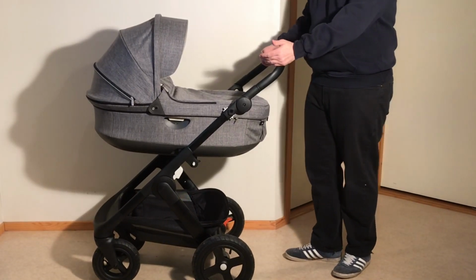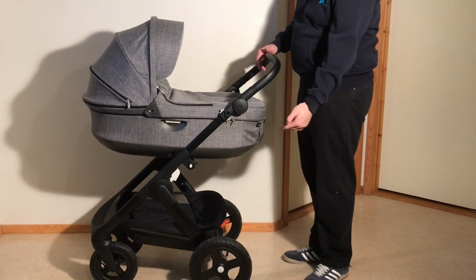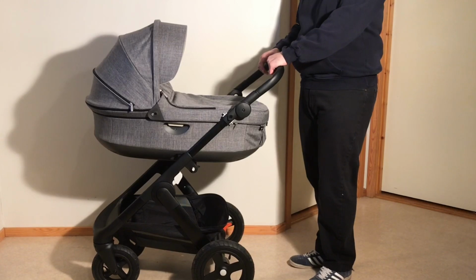The Trailz clocks in at around 14 kilos. It's 63 by 50 by 95 centimeters when you fold it down. It takes 10 kilos in the underslung shopping basket, and according to EU regulations, it's officially reported as taking 15 kilos in the seat. But it actually can take more, of course.